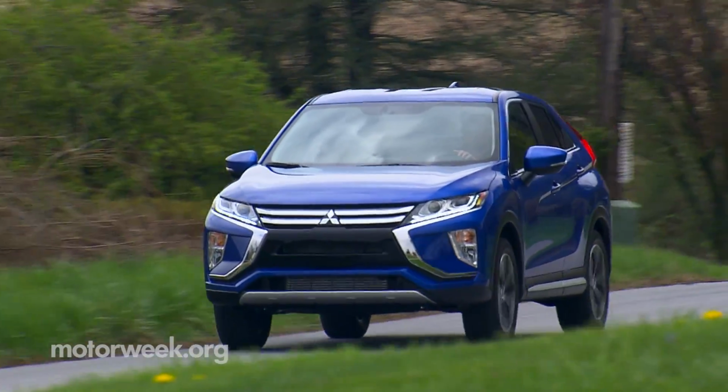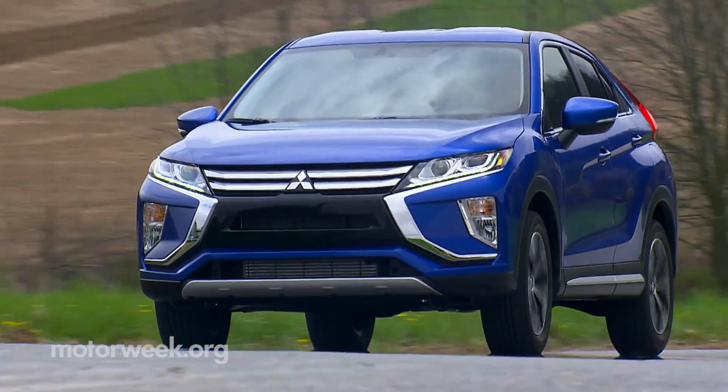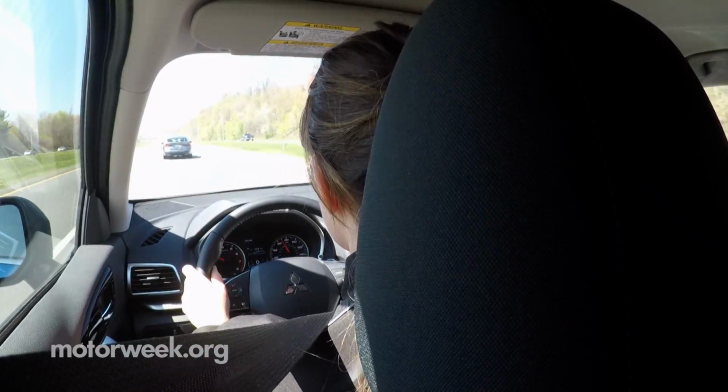So anyway, what do we think about it? Capable little subcompact SUV, I guess. The styling is like it or hate it. I didn't kind of hate it. It's a little bit coupish.